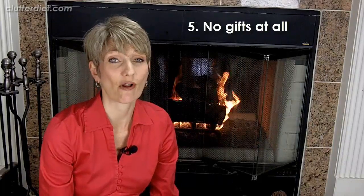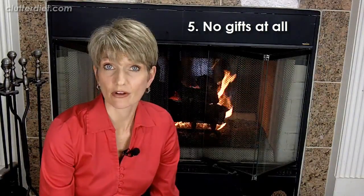The fifth strategy is to have no gifts at all. So maybe you can all agree that you're going to go on a trip together. Maybe you even go on a cruise or something where everyone can relax. Or you all do a service project together as a family. This can be a very satisfying way to give back during holidays.